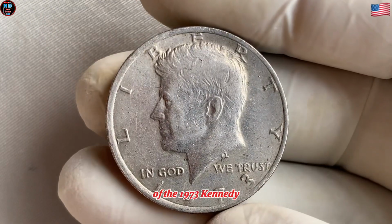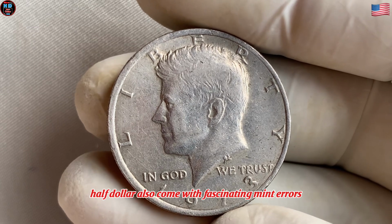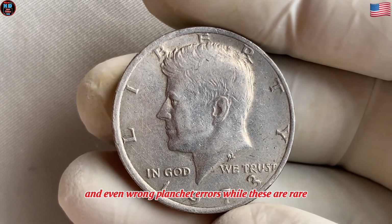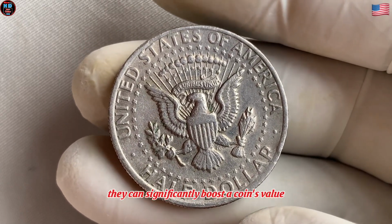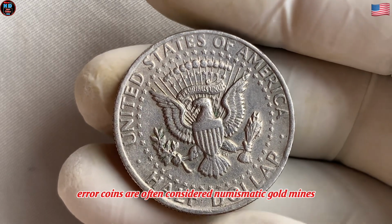Some versions of the 1973 Kennedy half dollar also come with fascinating mint errors. These include off-center strikes, double dies, and even wrong planchet errors. While these are rare, when authenticated by professional grading services, they can significantly boost a coin's value. Error coins are often considered numismatic gold mines.